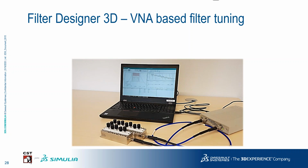So as we have Filter Designer 2D, we have Filter Designer 3D, but this time the filters that we are designing are 3D, so they are cavity filters. And the feature that we have in CST 2019 and 2020 now is that you can actually optimize your filter directly, when you can directly connect CST to your vector network analyzer.